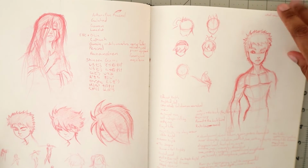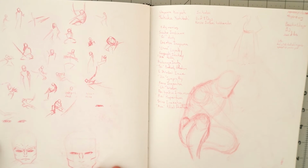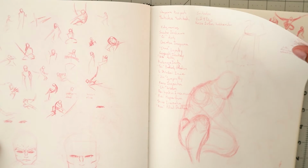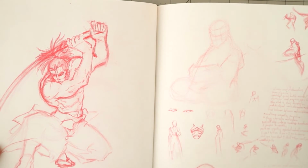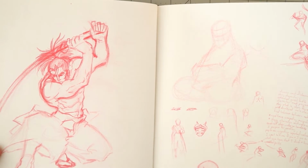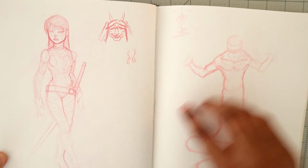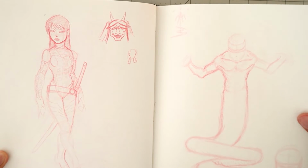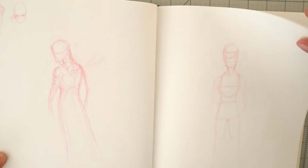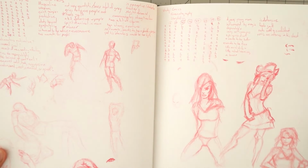I used to draw this character a lot. A lot. Some more Wolverine ideas. The Wolverine epic. I think Psylocke from the Wolverine epic. Snake guy, I don't know why. Ideas I wasn't gonna do.